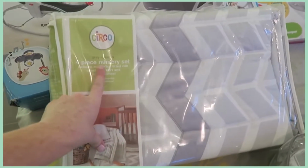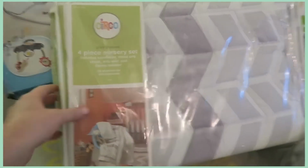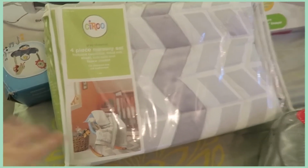So this one is from Target. It is a 4-piece nursery set, and it comes with the comforter, the crib sheet, a crib skirt, and a fleece blanket. And then I do have the sheets as well. And then I want to put added yellow touches to it because this one is just mostly gray. So once it's set up and everything, of course, I'll show you guys.